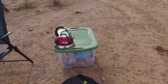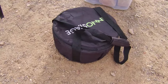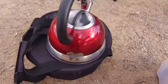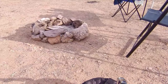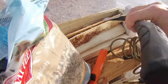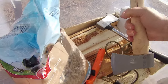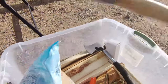I've got to gather some wood. Oh yeah, we're going to try this little smoke-free stove. It's actually a pellet stove, but a lot of people were saying they put wood in it and it worked great. So we're going to try that and compare it to just a regular fire. I've got to go gather some wood. Which hatchet do I want to use? I kind of like the wood handle.